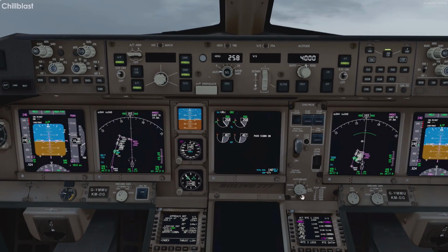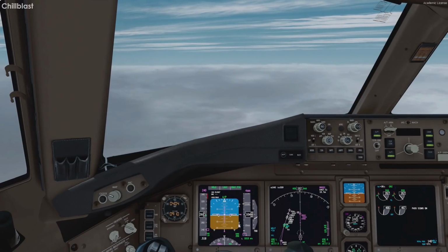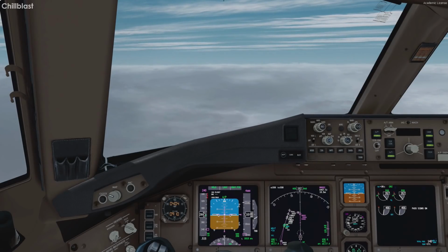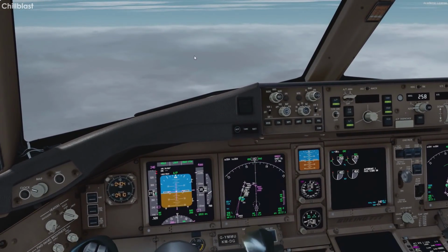So we're landing on 36, and the only way to get back to the terminal, which is near 36, is to go around to the end of the runway at 18, spin around, and backtrack. So we do autobrake 1, so we can get down to the end of the runway nice and quickly.